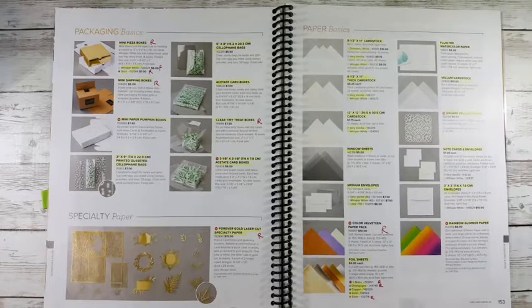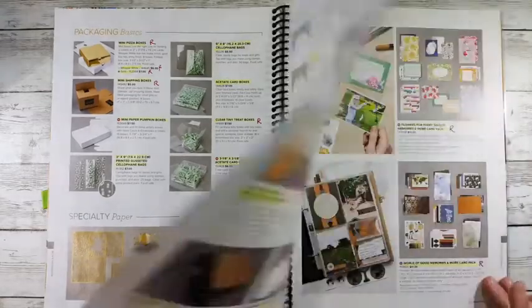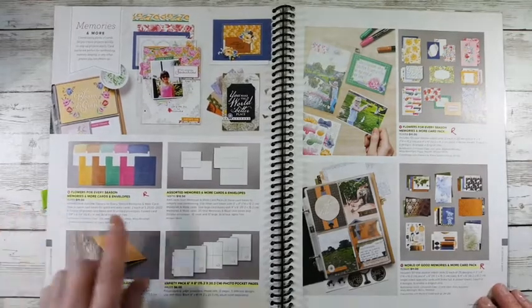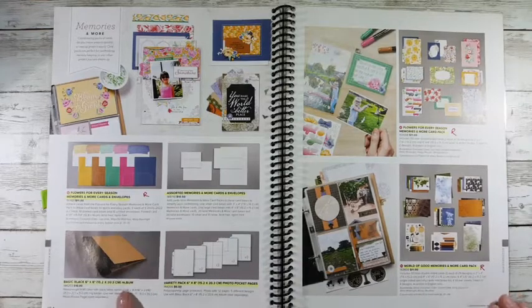They must be coming out with a new configuration in the new catalog. We'll have to wait and see. Okay, the Flowers for Every Season Memory and More cards are retiring. That's not retiring. I'm surprised, but maybe they're going to carry those over.